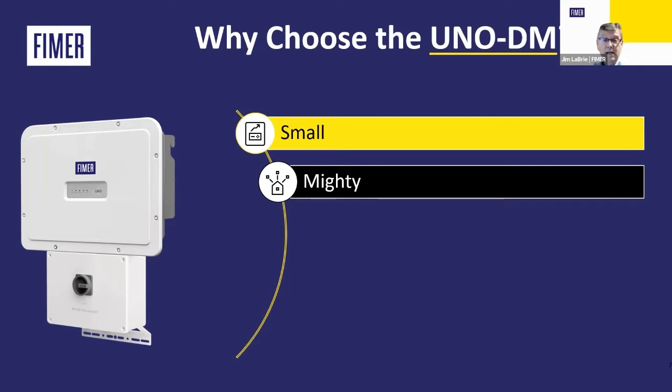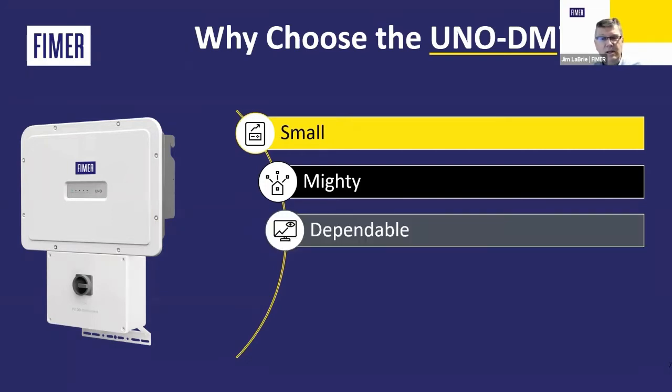The Uno is mighty, with the ability to oversize up to 130% and a NEMA 4X rated enclosure. The Uno inverters are built to last. They're dependable. The installed base of Uno inverters, roughly 300,000 units, has a failure rate of 0.05%. Now, this is partially due to the NEMA 4X enclosure. That's a significant upgrade over the NEMA 3R ratings that most PV inverters carry. But it's mainly due to the fact that Uno inverters are built by a company who takes manufacturing quality very seriously. This helps explain why they've been in business for over 75 years.